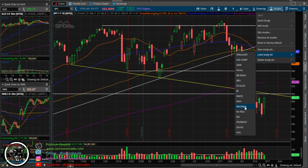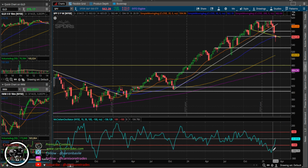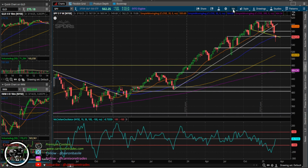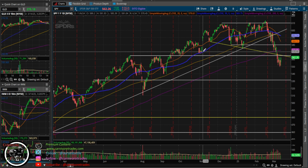And you can also see, just to throw this in there, McClellan, you're seeing a big breadth thrust after a massively oversold condition. And today, Friday, 457 advancers. So that's a 90% up day. So we're seeing that breadth thrust here that you want to see near a low.